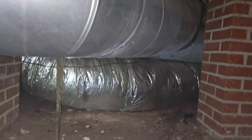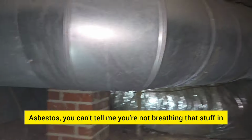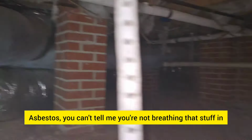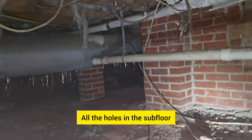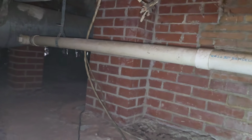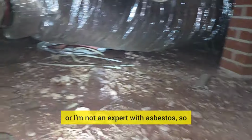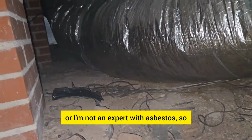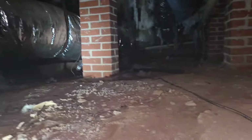It's harmful to you. Well, look at the ductwork down here. Asbestos. You can't tell me you're not breathing that stuff in. All the holes in the subfloor that they use to run pipes and electrical. Those particles are finding their way in the house. Now, you know, I'm not a doctor or an expert with asbestos, but I do know that that's what it is.